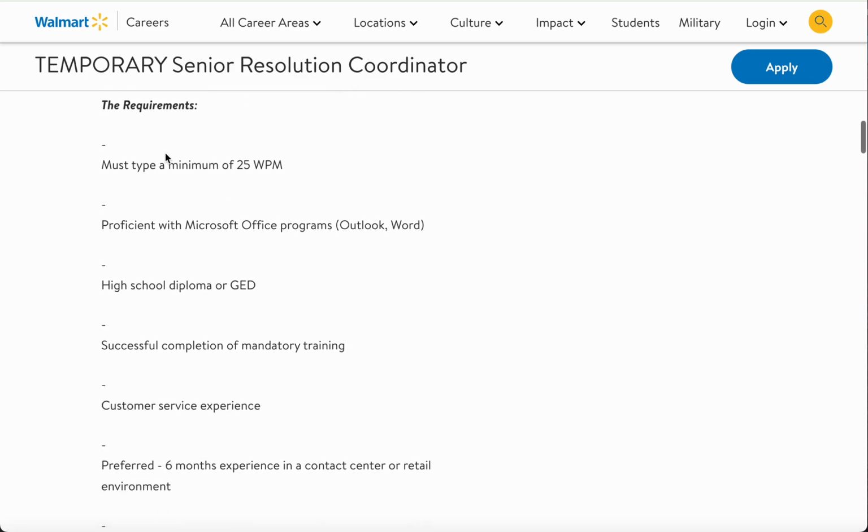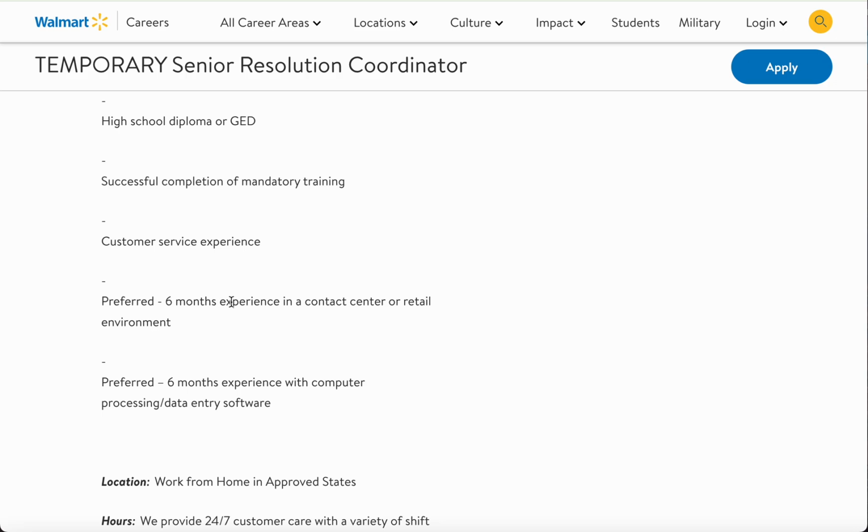Now, the requirements: you must be able to type a minimum of 25 words per minute, must be proficient with Microsoft Office and just operating a computer. A high school diploma or GED is required, along with successful completion of their mandatory training and customer service experience. Preferred but not required is 6 months experience in a contact center or retail environment, and 6 months experience with computer processing is preferred as well.